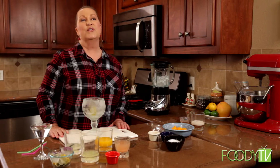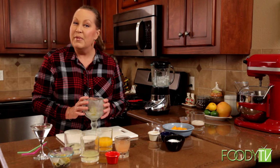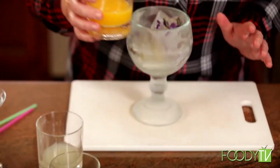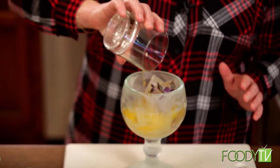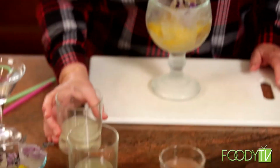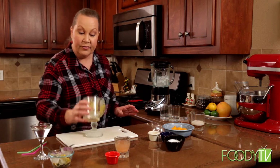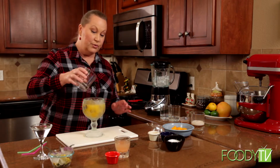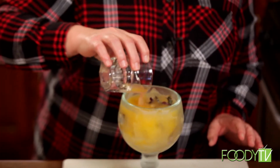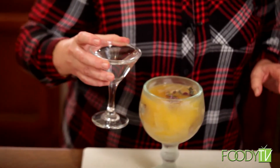All right, I was served this drink at a very special brunch, and really beautiful mixture of all of the citrus juices. So the first thing I'm gonna do is put in a little bit of our orange juice, and that's fresh orange juice, lots of pulp, and remember the pulp is a great source of fiber. And I've got some lime juice here, and I've got a little bit of lemon juice and some of the pink grapefruit juice. Isn't that beautiful? And then let's put in a little bit of the citrus flavored vodka.